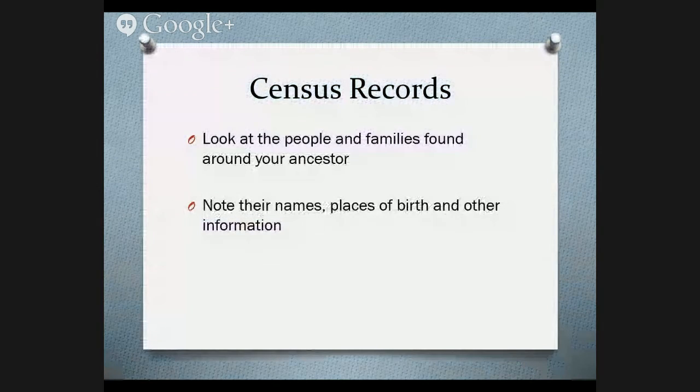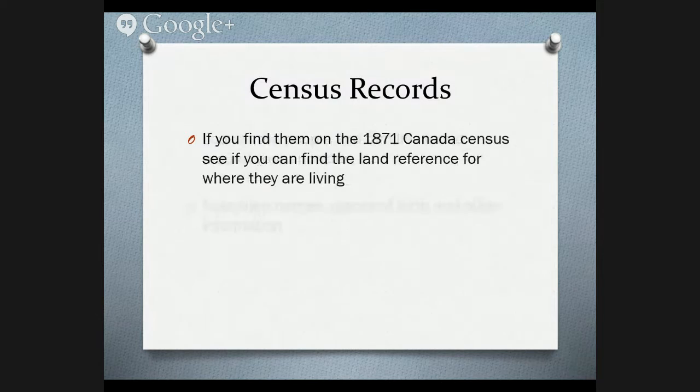Look at people in families found around your ancestor. Their name may not be similar, but it could be a sister married and her family came over with a brother. You need to think about these things. Note their names and places of birth and other information. You may not use it right away, but if you keep all this together in your file as you're researching, when you start to do your analysis and put things together, it could help you.